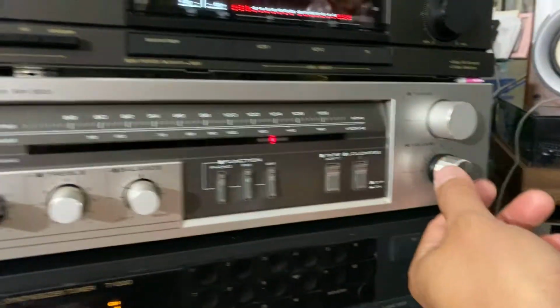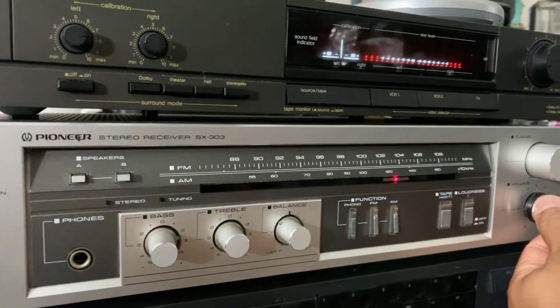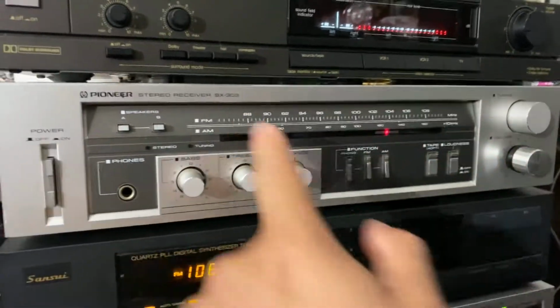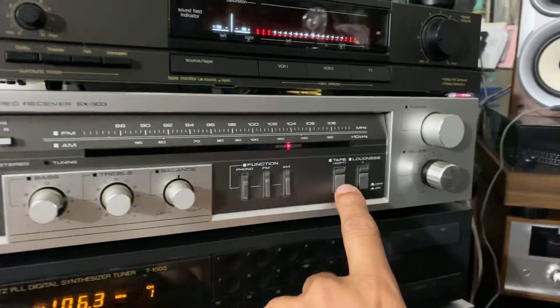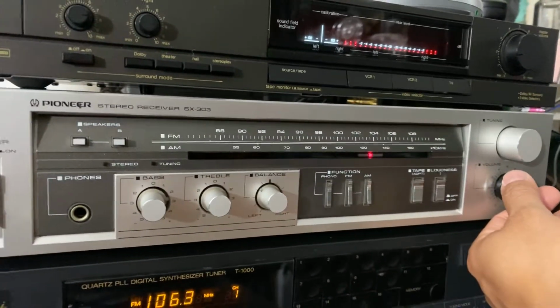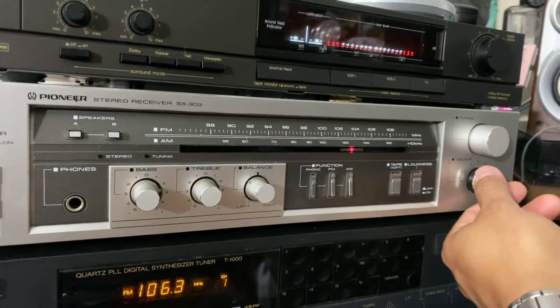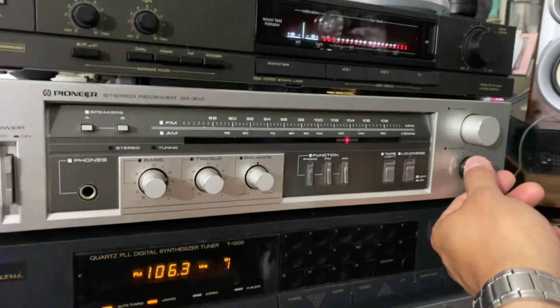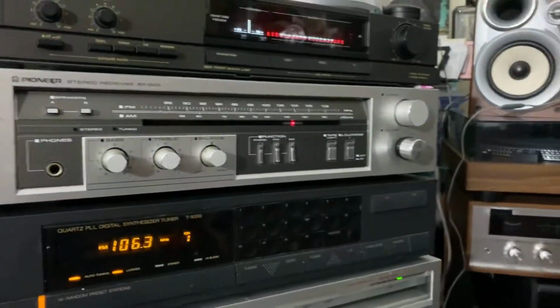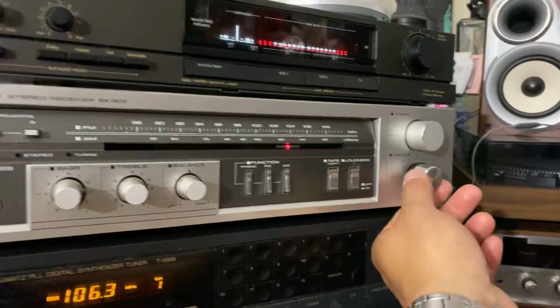So let's try the Pioneer SX303. There you go. So this is the 3. Got some nice sound. It's a good sound just to relax. It's not really loud, like it will blast your ears.